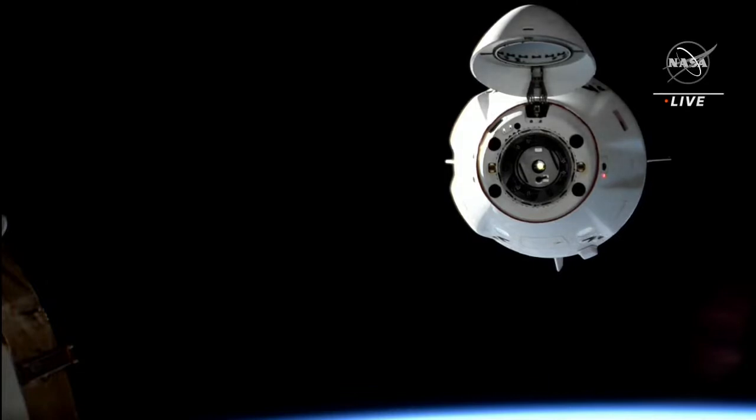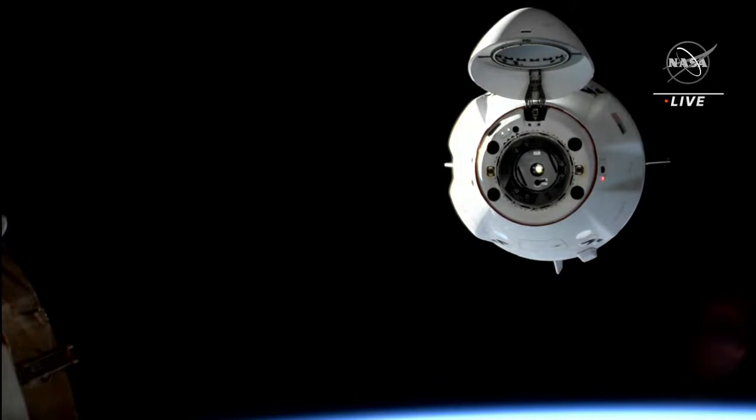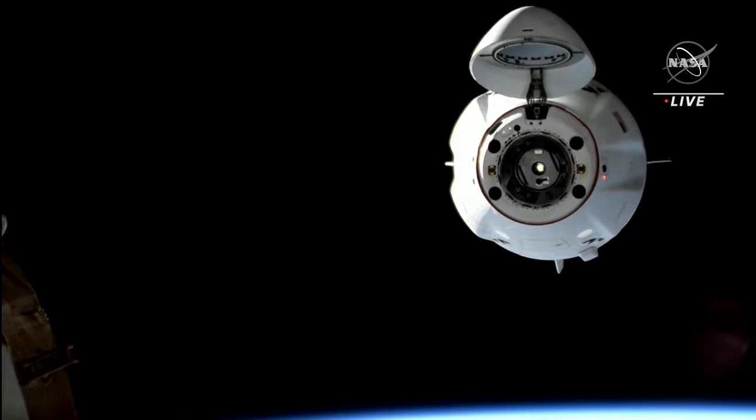All right, you can hear the... Station, Houston, Dragon is on final approach and is go for docking. Station crew, and station copies and on monitoring via step five. Those are good words. Step five.